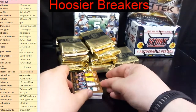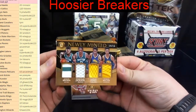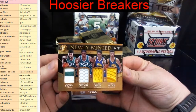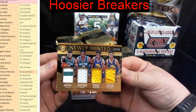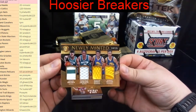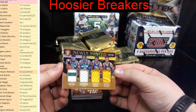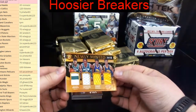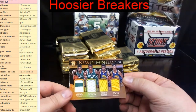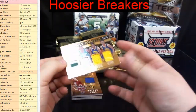Okay, wow. This card. Newly minted. 14 out of 15. Jaylen Brown, Demetrius Jackson, Damon Jones, and Patrick McCaw. Boston and the Warriors. Warriors are going to Wise Guys, and Boston is Tibbs. We're gonna have to random that one.